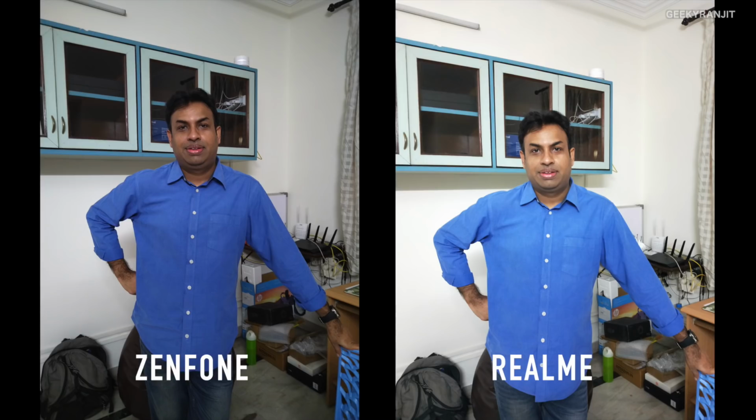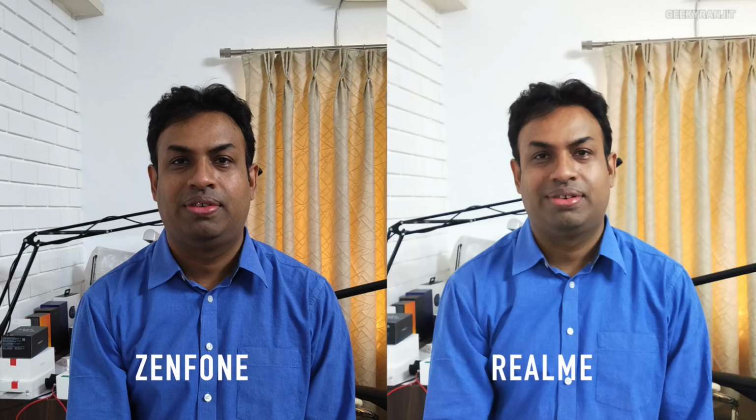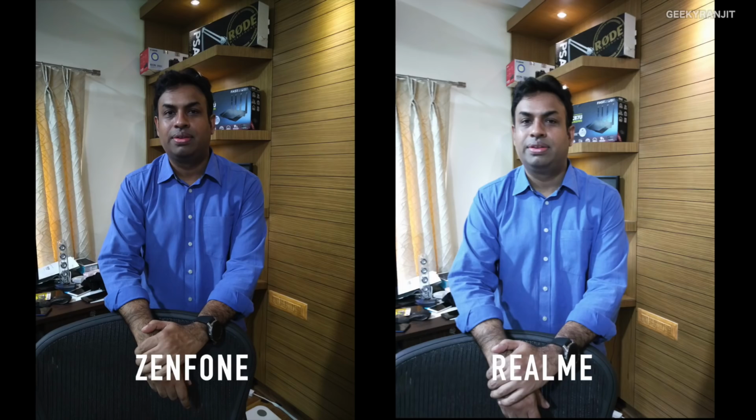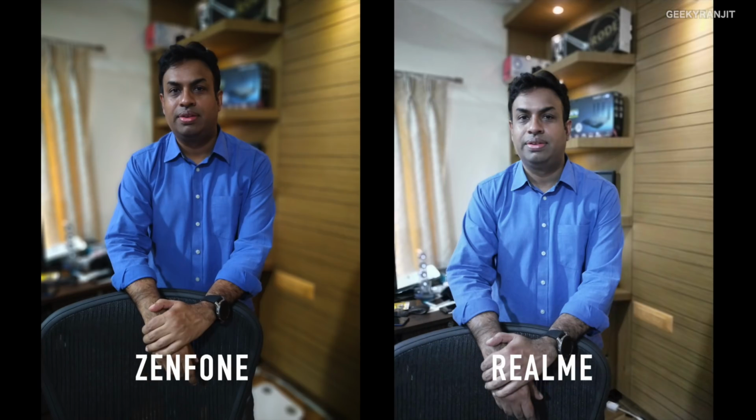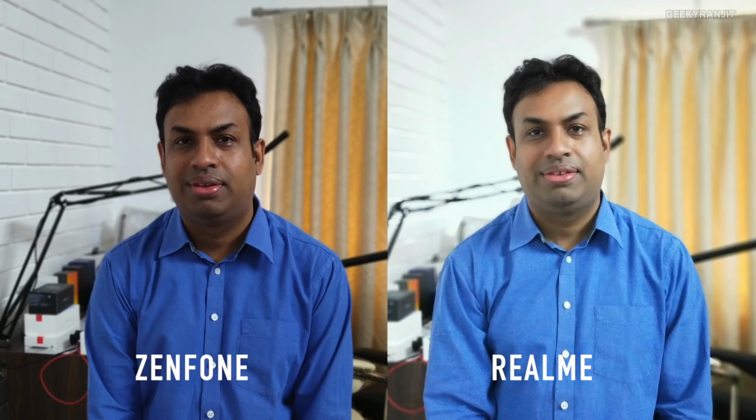Now moving to indoor lighting conditions, this one I took, and when we zoom in 200%, we notice that the Zenfone picture is definitely sharper, but many people might prefer the picture from the Realme 2 Pro. And this is what I was noticing again and again in difficult indoor lighting conditions. The Realme picture was brightening up the face quite a bit compared to the Zenfone in artificial lighting conditions. On the other hand, the Zenfone picture on the face was dark.